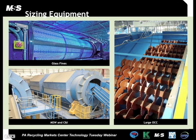On the right side you see a sizing screen for large cardboard, which works very well using these mechanical disc screens. You see elliptical discs that are mounted to shafts, and anything that is larger than probably about an 11 by 17 piece of cardboard will kind of dance around and jump around and move over the top, while anything that is smaller falls through. So this is the kind of mechanical sizing equipment that we use in our processing facilities. Again, different technology, trommel versus disc screens, depending on the application.